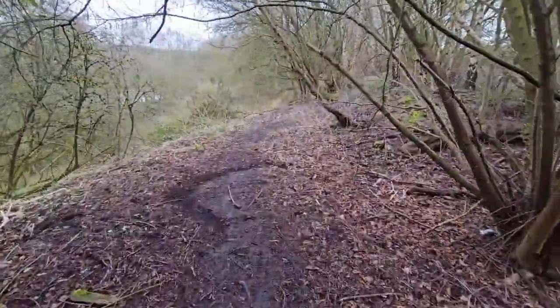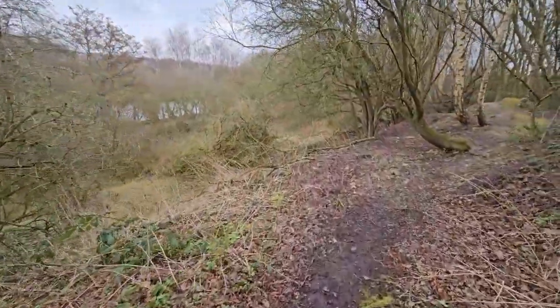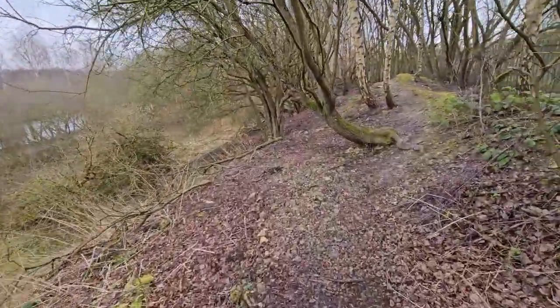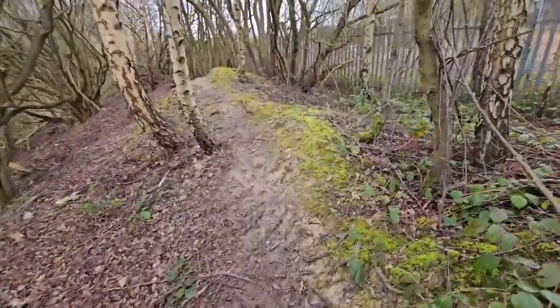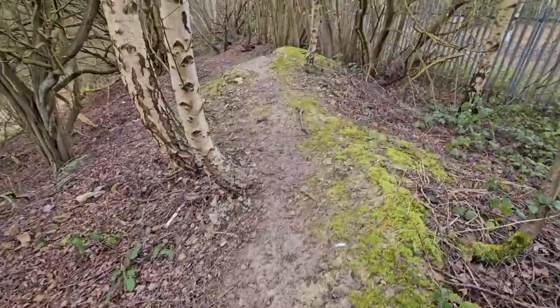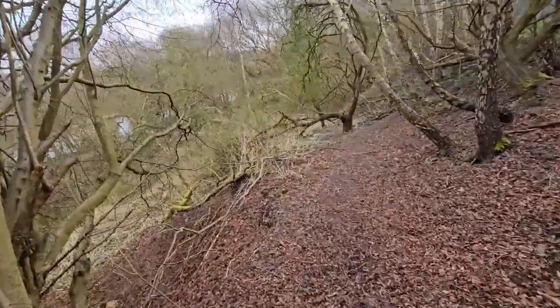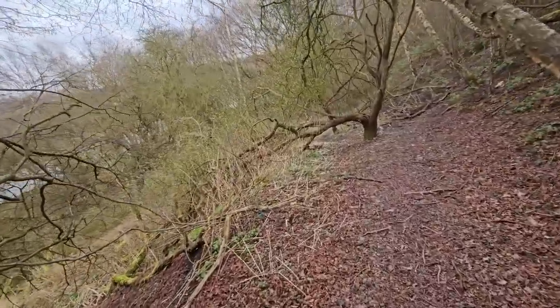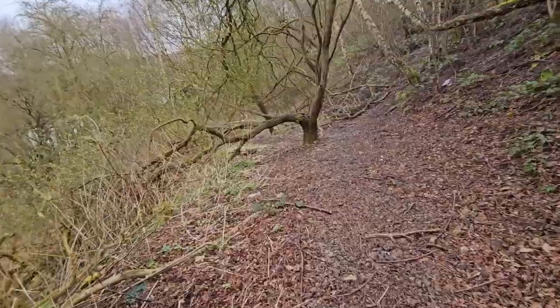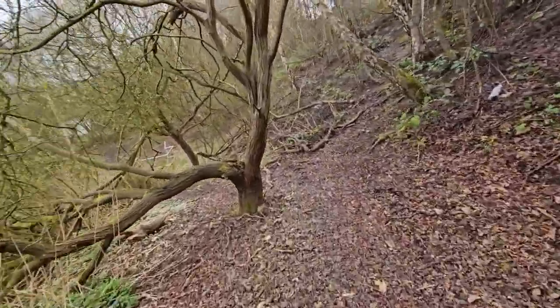Now the footpath is beginning to look decidedly dodgy now. There was a path, there doesn't seem to be anymore. Oh yes, panicking over nothing. There is a path, takes me back down to the side of the canal, I think.